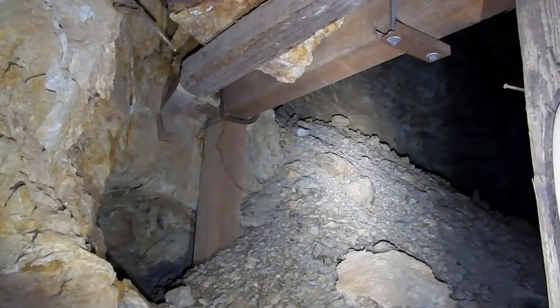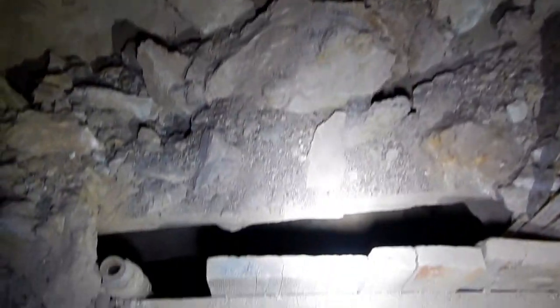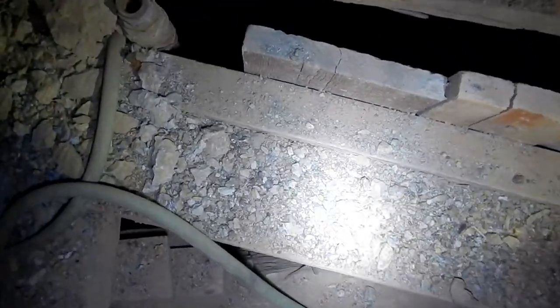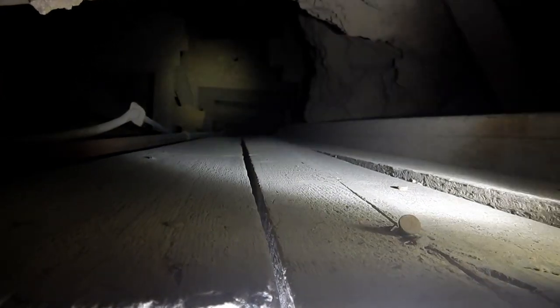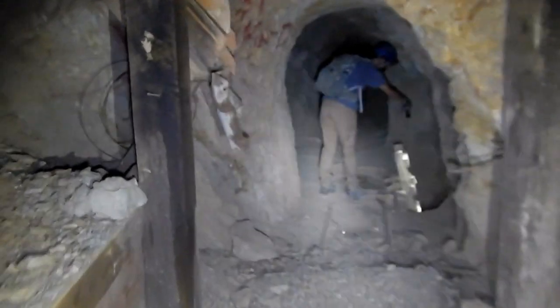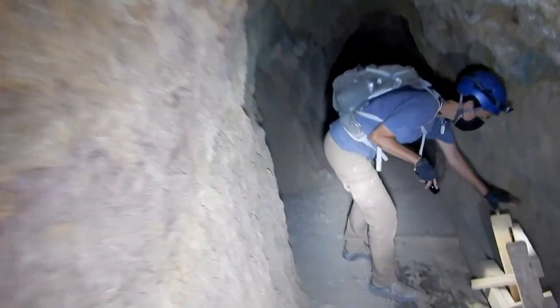Some stuff has come down. This is kind of an unstable area, apparently. And then the hoist was behind me, and this was the winze they were hauling stuff up. I can't really see too far. It looks like maybe a level. There's a ladder right here. We could try it. It looked like it went into a pretty large stope to me.